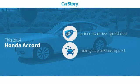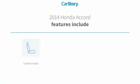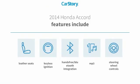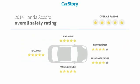Car Story research indicates this vehicle as being priced below the average market price, loaded with features. Features also include keyless ignition, leather seats, steering wheel controls, MP3, hands-free Bluetooth integration, and has been listed as an IIHS top safety pick with these ratings.